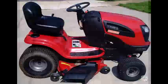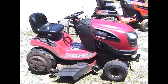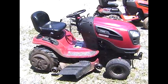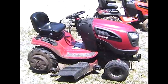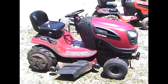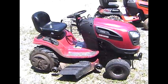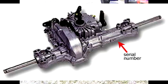The first one I'm going to show you right here is this, and this is a Craftsman Yard Tractor 3000 series. This is a 2013 model. It came with a 21 horsepower single cylinder Briggs & Stratton engine and a 42 inch cutting deck. It has a hydrostatic automatic transmission, which is a Tough Torque K46, a relatively lightweight transmission.